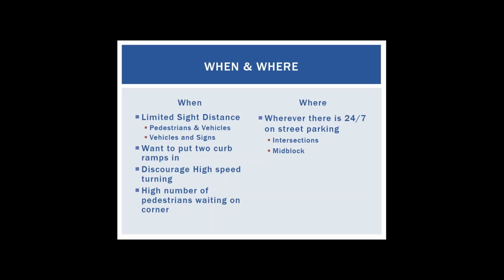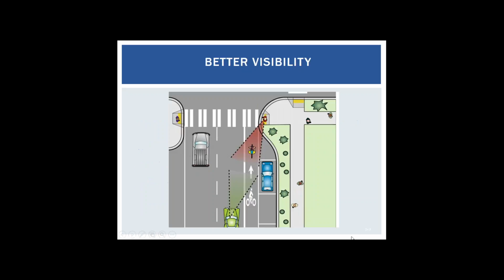So where do we put them? Wherever there is 24/7 parking on street, that's a candidate for a curb extension at the intersection. They can also be put at mid-block, which is another question that was submitted, and we'll talk about that more in detail a little later on in the presentation.